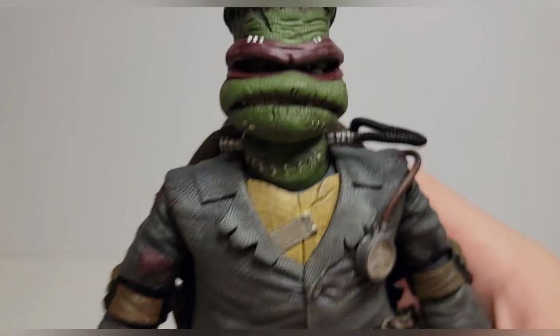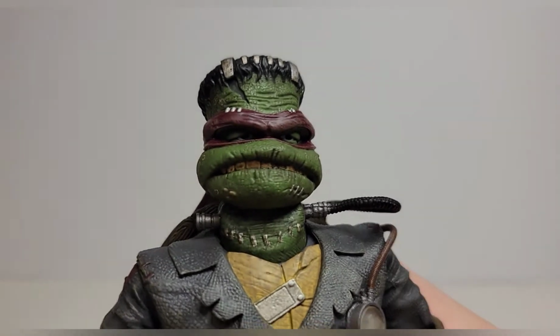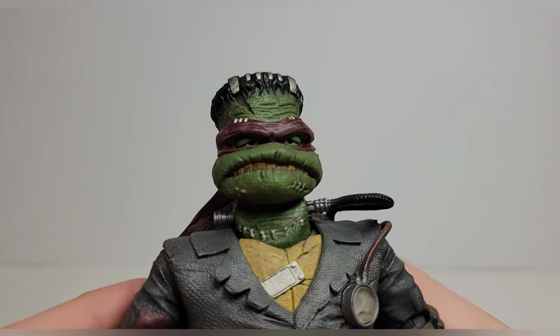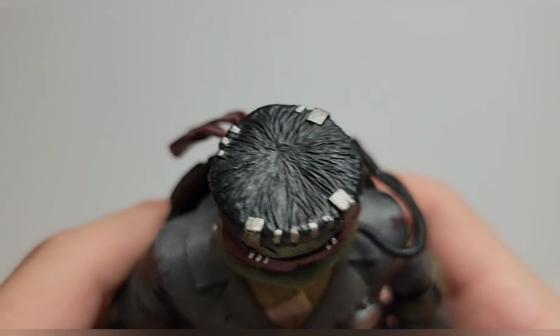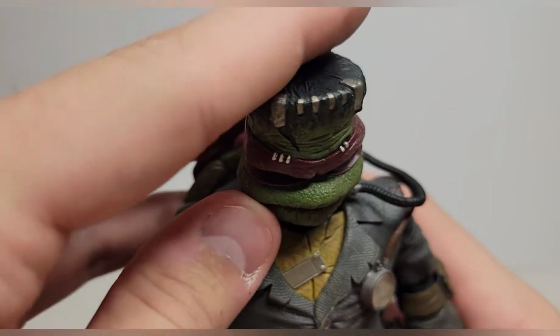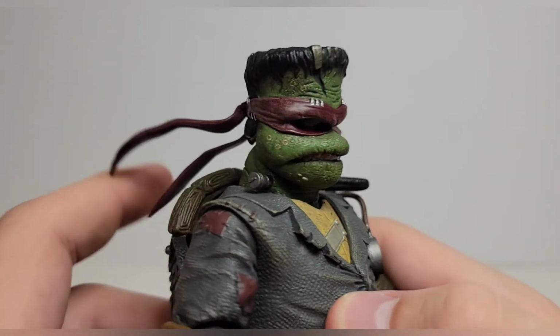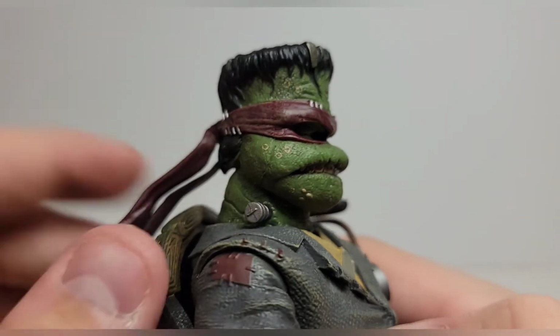You get to see all the detail in there. Raphael with the mask around. You get the doughy eyes like Frankenstein usually has, which I'll show in a second. You get the hair, which is, I think, on one of the first turtle figures I have that has hair. The silver on the top looks great. You get the bolts in the neck, which look good. You get these wart-like turtle skin things.